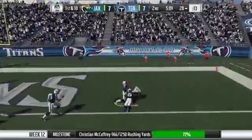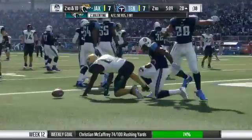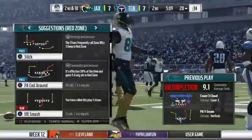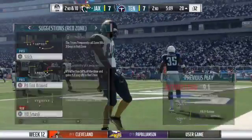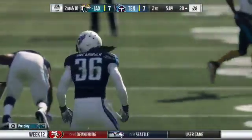Now a play fake here on first down. And incomplete. He dropped it in the end zone. I know you felt like saying touchdown there, didn't you, partner? That looked like a sure 6 points, but the contact jarred it free. Got his hands on it, could not hold on through the end of the play.